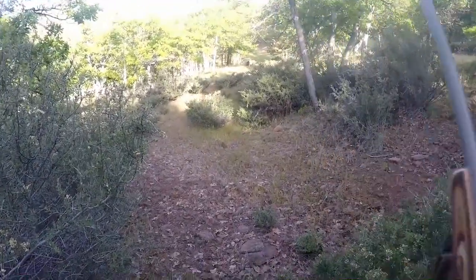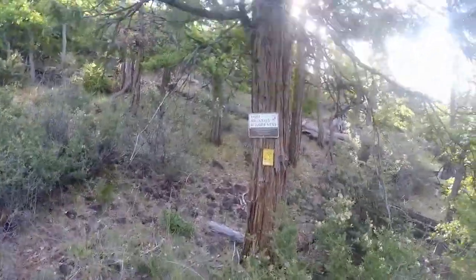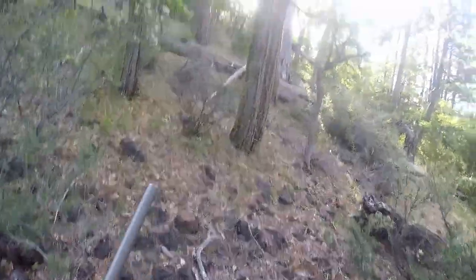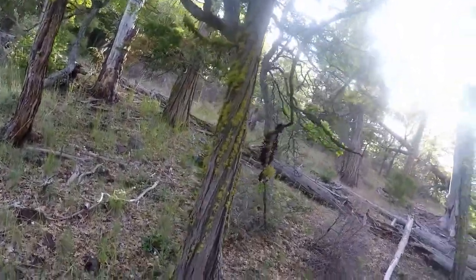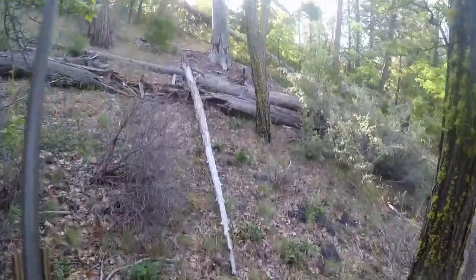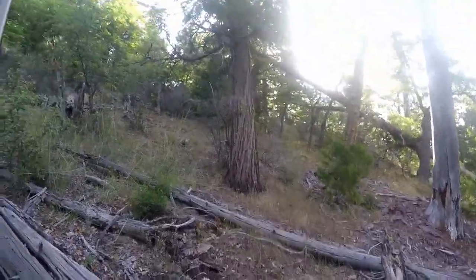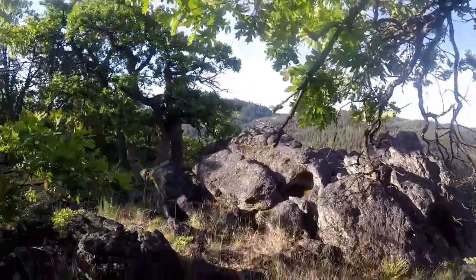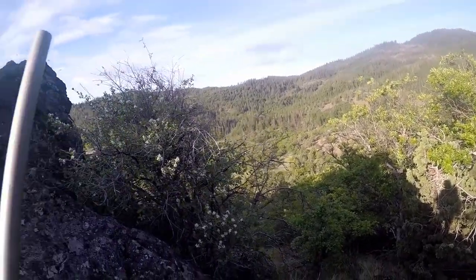Well, end of the trail right here. So from now on, it's a true wilderness backcountry hunt. Wow, you want to talk about some awesome bear country? I'm in it right here.